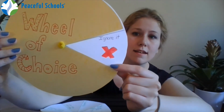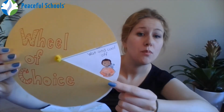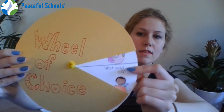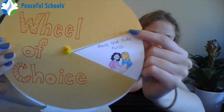For tell them to stop, I did a little stop sign. Ignore it, I wasn't really sure what to do for ignore it, so I just kind of made a big red X, like you're not going to yell at it. Wait and cool off. This little boy, I don't know if you can tell, but he's actually belly breathing. See, he's got his hands on his belly. He's blowing the air out. And this one, I have some girls, they're sharing a book. Instead of fighting about it, they decided they're going to share it.